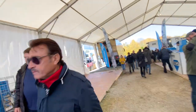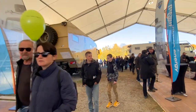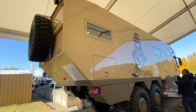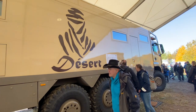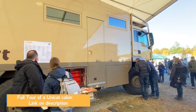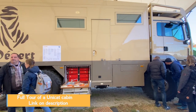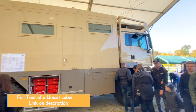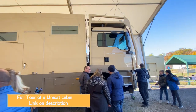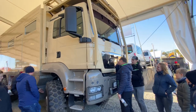So here we walk through Unicut. And this is what a lot of people ask. Why not this one? They do a great job. I mean, there's nothing wrong buying a Unicut. But if you are not really technical, like I am not, there's a lot of technical details you have to be careful about. But they build you everything. They don't do so many trucks, but they do everything, but everything has its price. But it is nice trucks, beautiful.